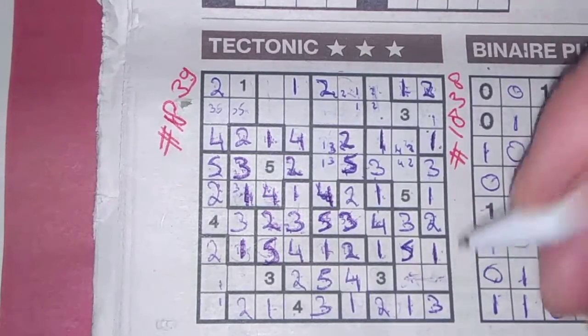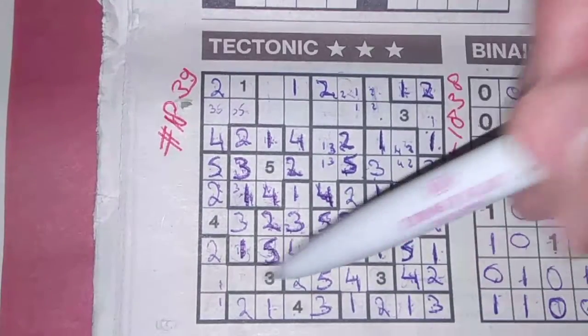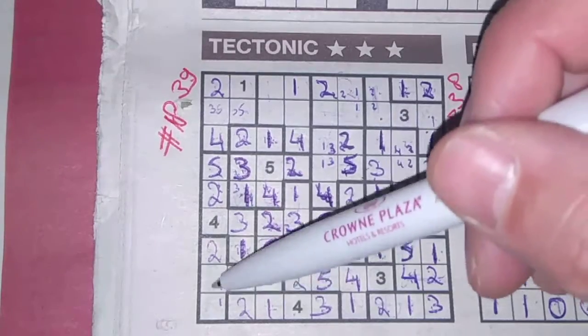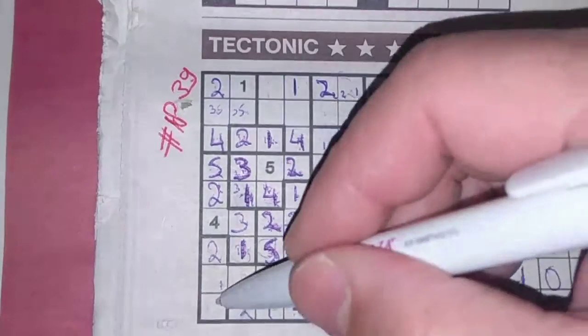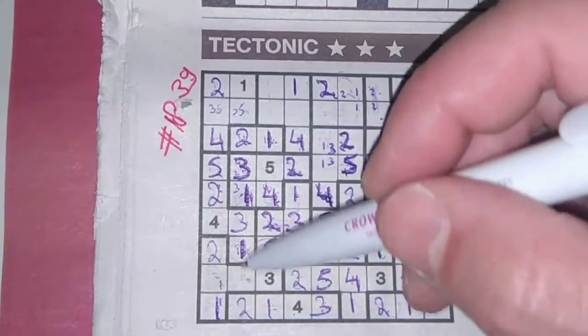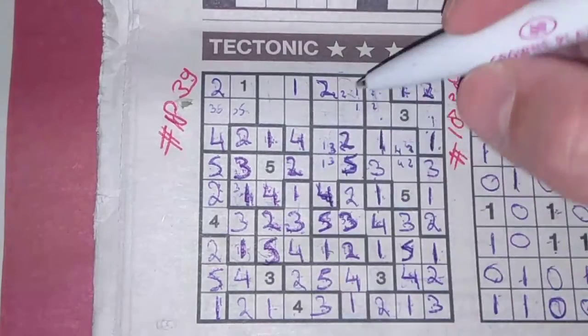We have a 2 here, no 2 there. 2 should be here, and a 4 goes there. Here, let me see. 1 is missing, we see here 1, no 1 there. 1 should be there. Two numbers left, the 5 and the 4. We have a 5 here, no 5 there. 5 should be here, and a 4 goes there.